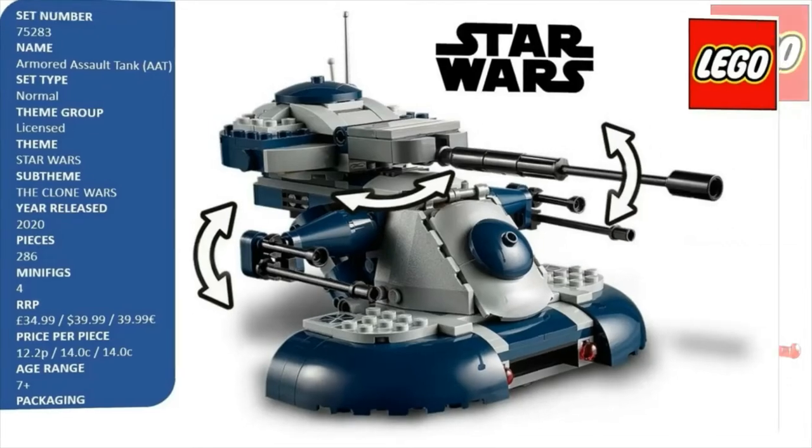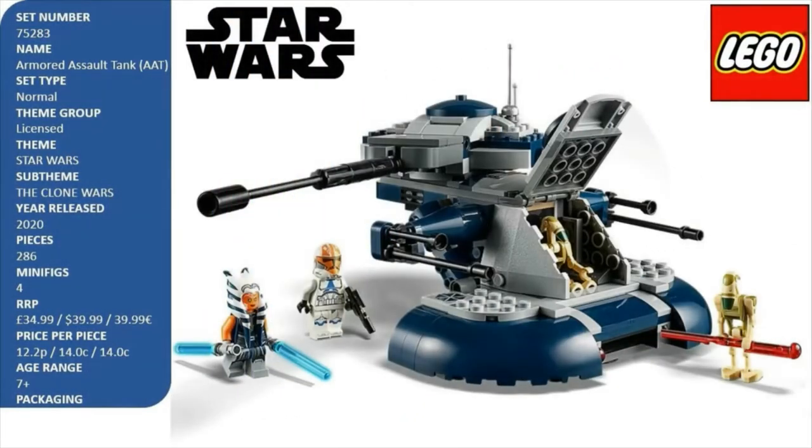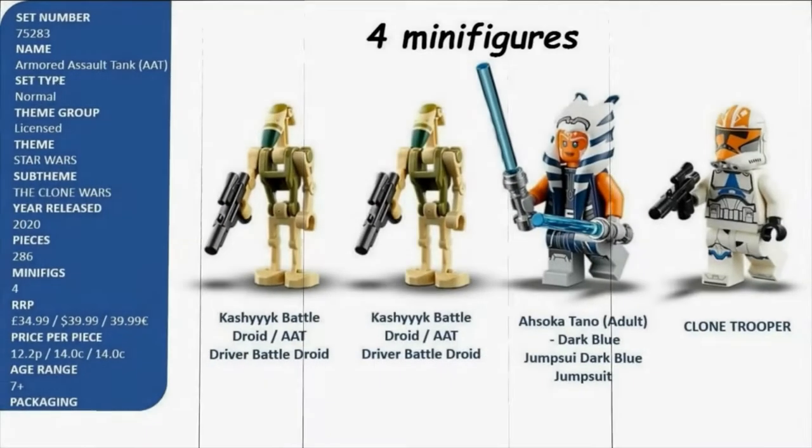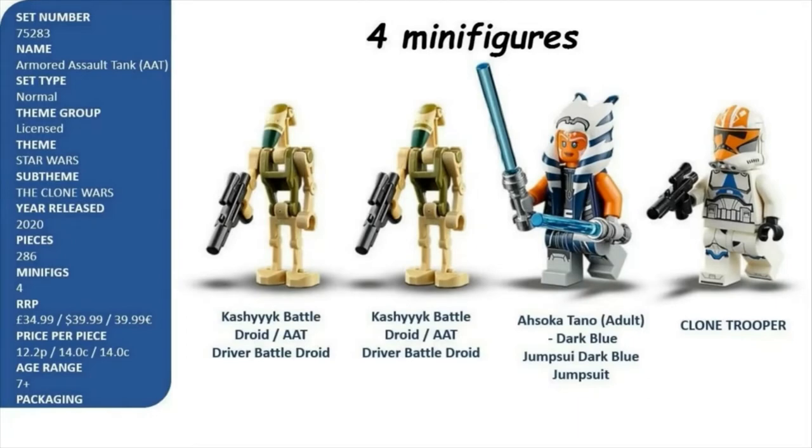75283. This set includes two Lego Star Wars minifigures, Ahsoka Tano and Ahsoka's clone trooper, AAT driver battle droid and battle droid Lego figures, and cool weapons including two lightsabers to roleplay action stories. The AAT building toy has many cool features to inspire battle play including two spring-loaded shooters, a rotating turret with an elevating cannon, plus opening front and turret hatches to place the battle droids inside.